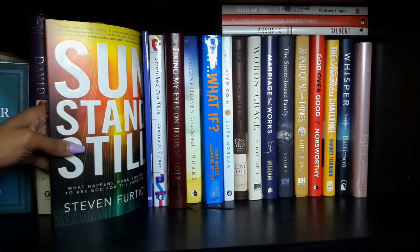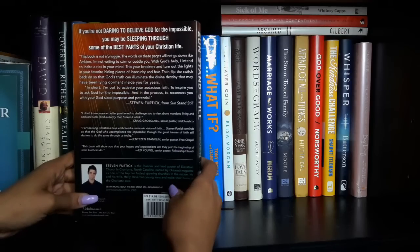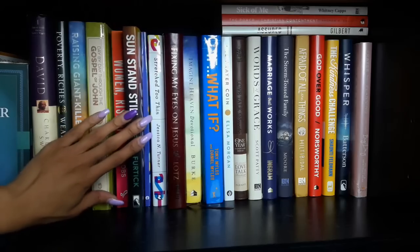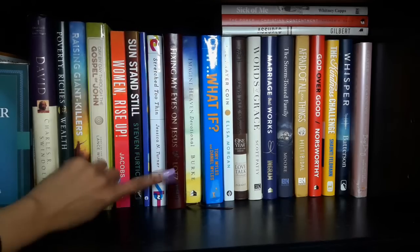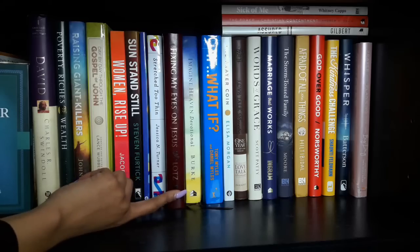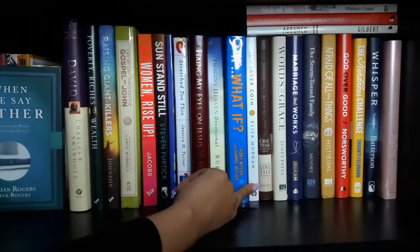But Steven Furtick is the pastor of, oh God, what is his church name? What is his church? Elevation Church. So yeah, we have that. Fixing My Eyes on Jesus by Anne Graham Lotz. It's a devotional. A lot of these are basically devotionals. We have The Prayer Coin by Alicia Morgan. Haven't done that one yet, but it's there.